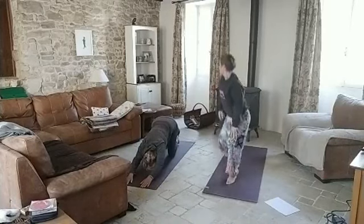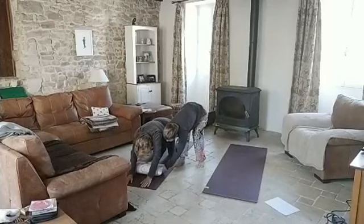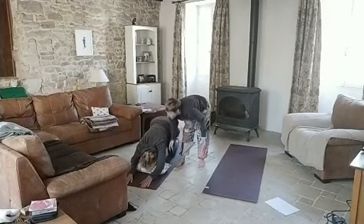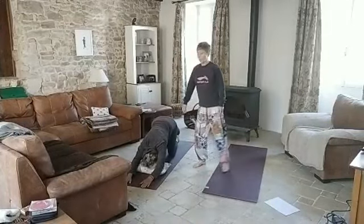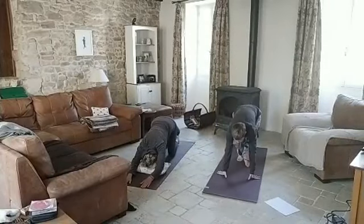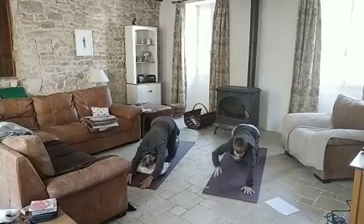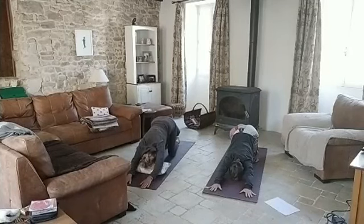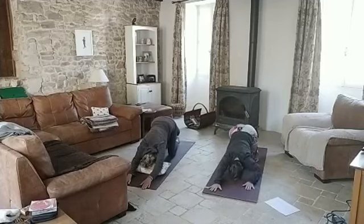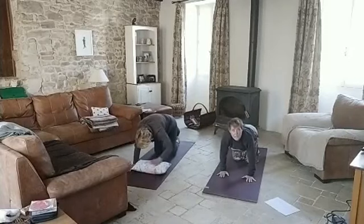If you struggle to bring your forehead all the way to the floor, you can place a cushion or a pillow or a block if you have one. There we go, so that you can rest your forehead on that pillow or block, okay? You should really feel quite an intense stretch in your shoulders and your upper back. Okay, fabulous. And coming up, back to tabletop position again.